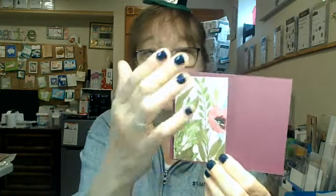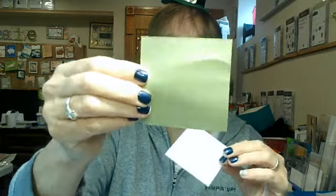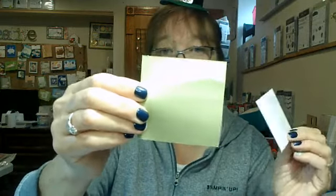You want to find that it fits on the front, and a piece of basic white. We're going to be doing stamping on this. And there are two pieces, a piece of 3x3 basic white, and oops, that one's a little folded, but a piece of another piece of cardstock that we're going to use.